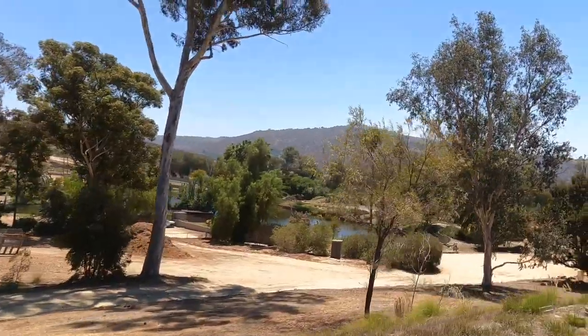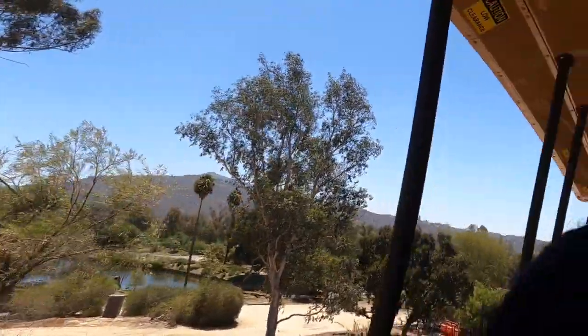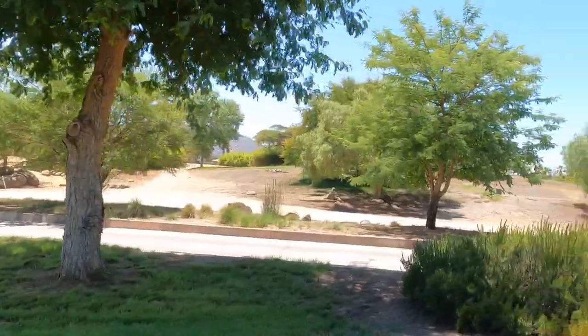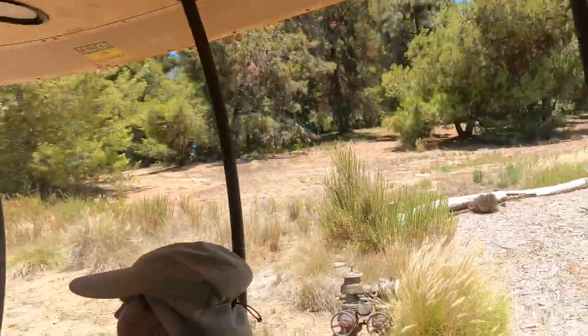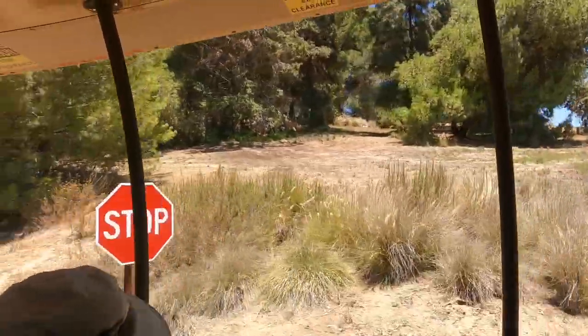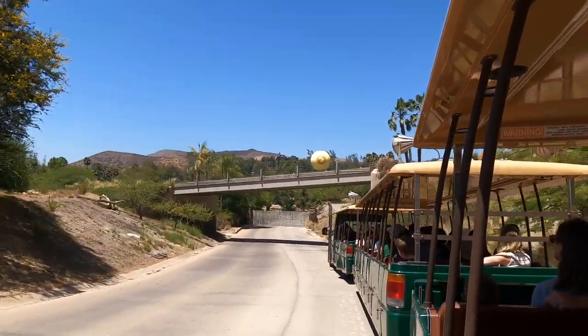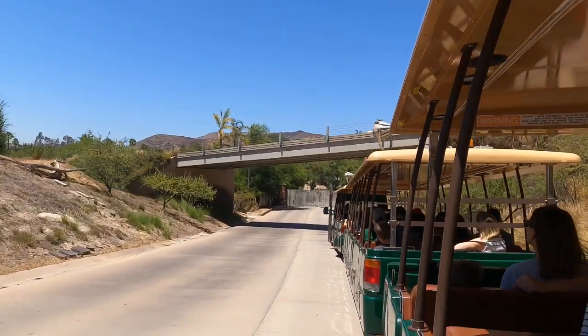And speaking of which, over here on the left-hand side, you may actually spot some of those local wild mule deer hanging out under the trees. Of course, it takes a lot of energy for deer to grow their antlers. Once they're fully grown in, they're going to gain back a lot of that energy and become a bit more territorial.